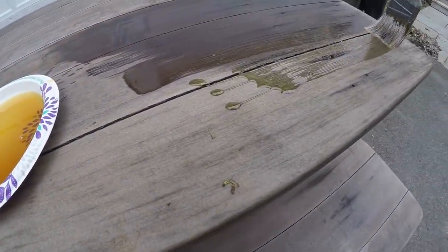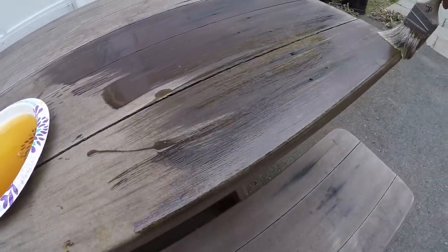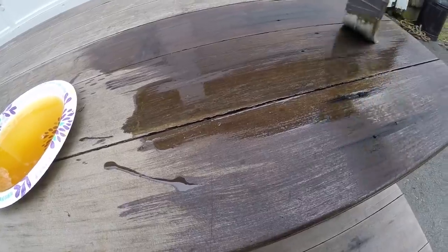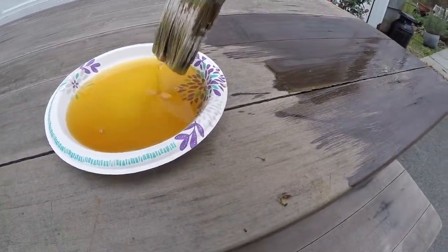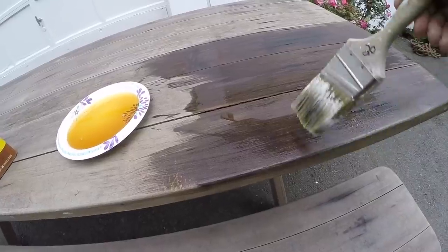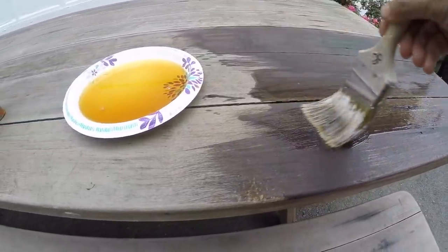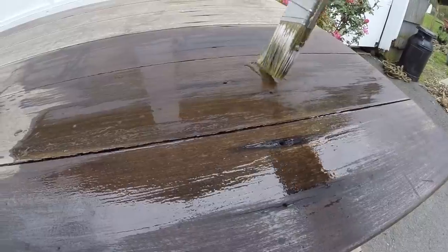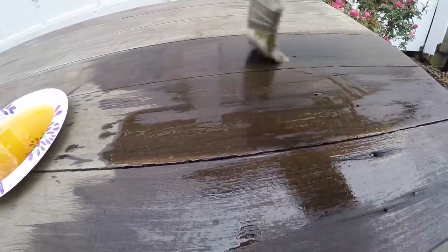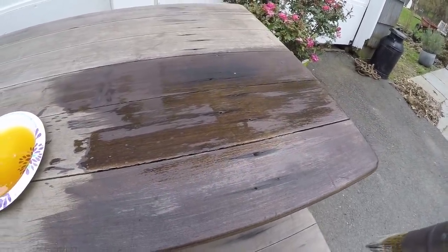What's nice about this table is the legs are painted, and I don't believe it needs another coat of paint on the legs this year. We picked this table up in the fall at a clean out, but it's definitely big enough. We're not having big barbecues or anything right now, but definitely good enough for the family. I'm gonna add a little extra oil where the nail holes are. Alright, I'm gonna keep on working on this. We'll show you what it looks like when it's done.